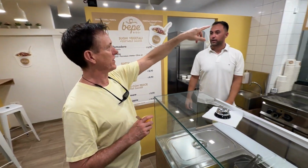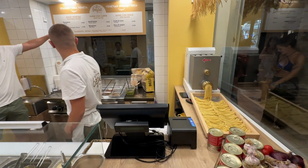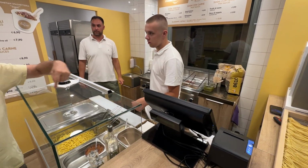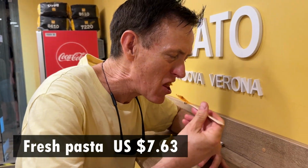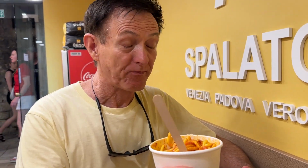Pomodoro with extra. This one, do we want Parmesan or chili? Yeah, chili on both. Okay. Yeah, it's good. I really wanted a Croatian thing. Some of the best pomodoro I've ever had.